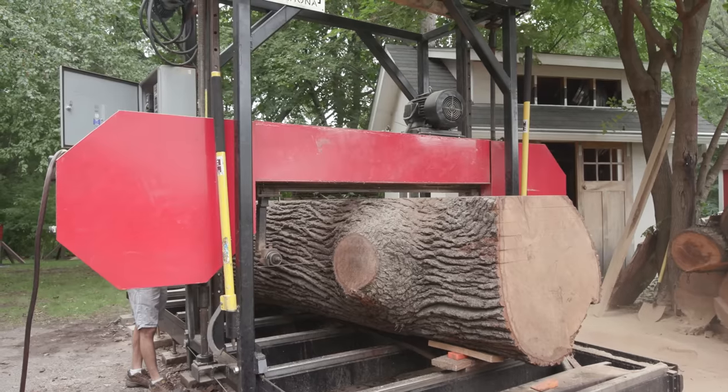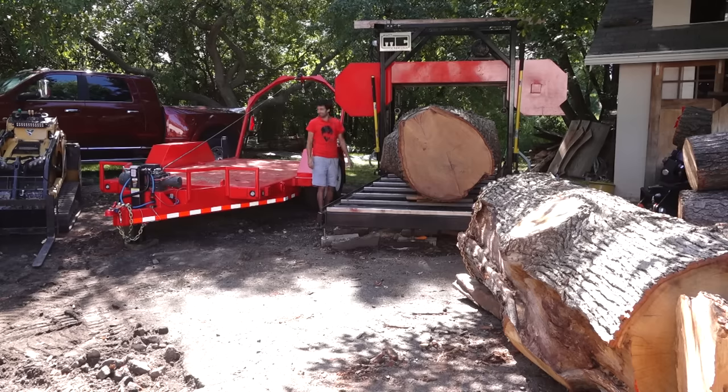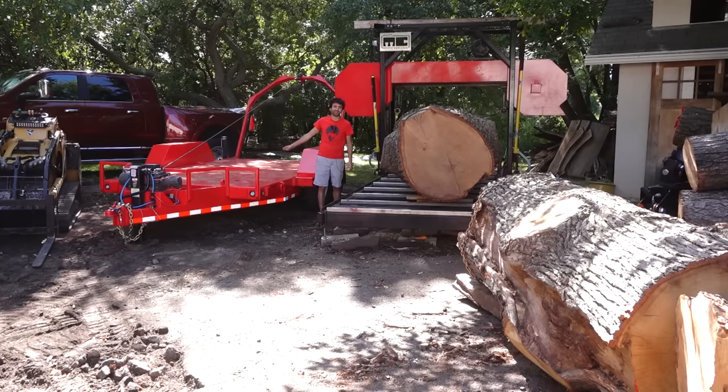So that's gonna do it for this one. I have a trailer that works and it's a little bit more scratched than it used to be, which feels good. It can't be a showroom trailer. It has to be actually used for something.